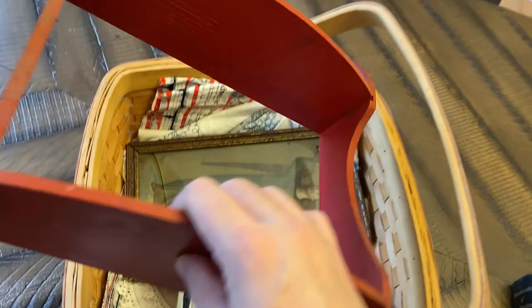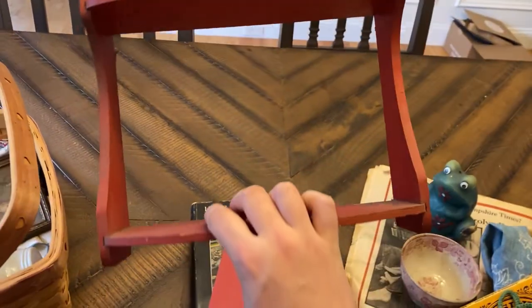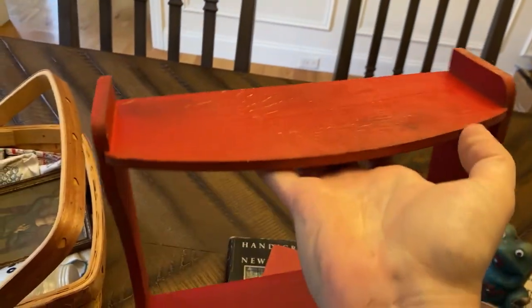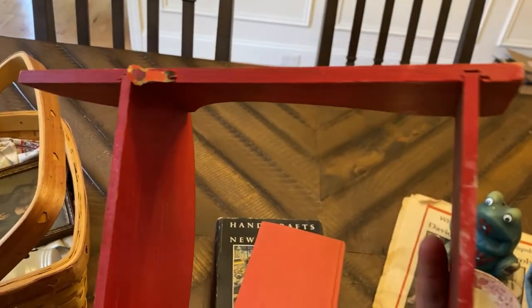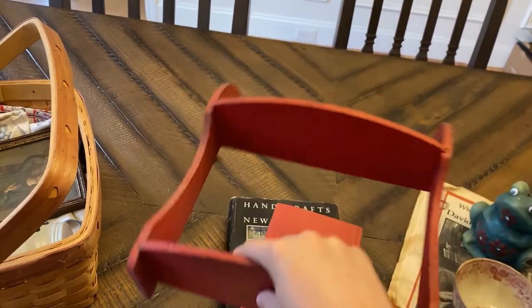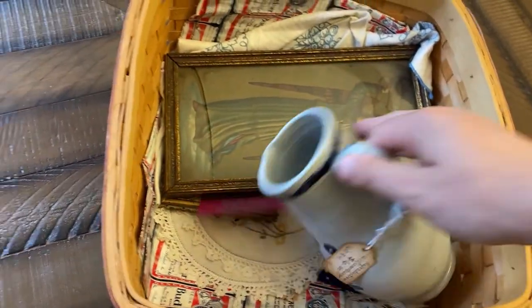Okay, let me get this shelf out of the way. I just thought this was a really cute display shelf. I put like tiny precious things on. Wish I'd gotten more of this kind of thing. But again, I didn't know what prices there would be till it was too late.